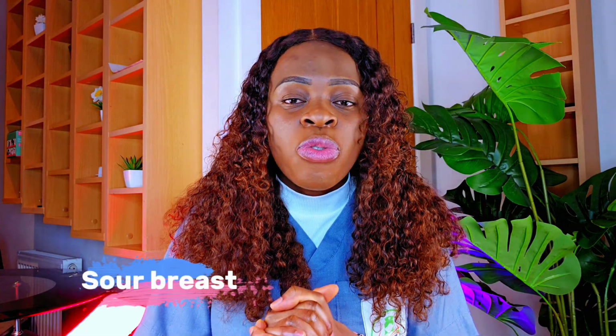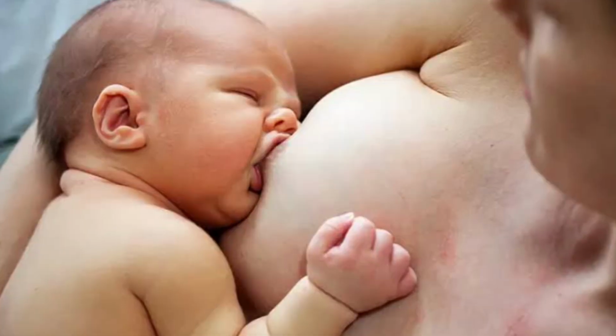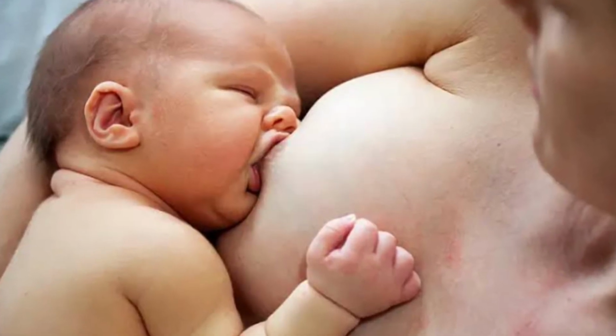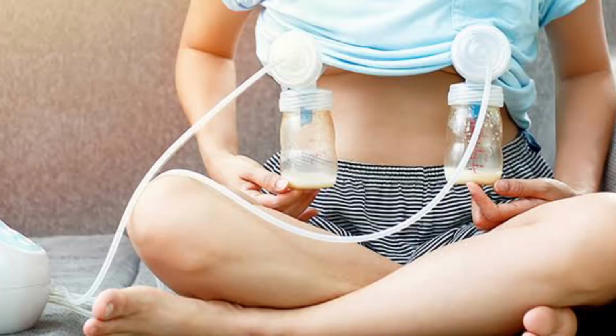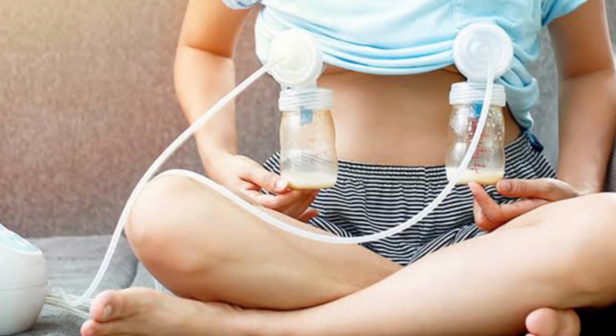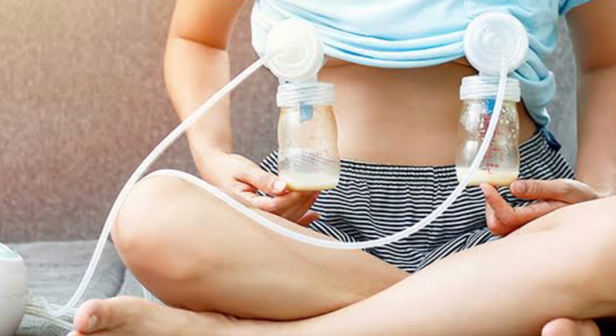Then the sixth point I would like to share with you is sore breast, engorgement of the breast. When your breast is swollen, hard and firm, it is known as breast engorgement. So what I would advise at this particular moment is, if you can hand express, kindly do. If you can use the electrical pump or the manual pump to express the breast milk out, kindly do. That will reduce the engorgement, reduce the hardness around the breast and make you feel better.